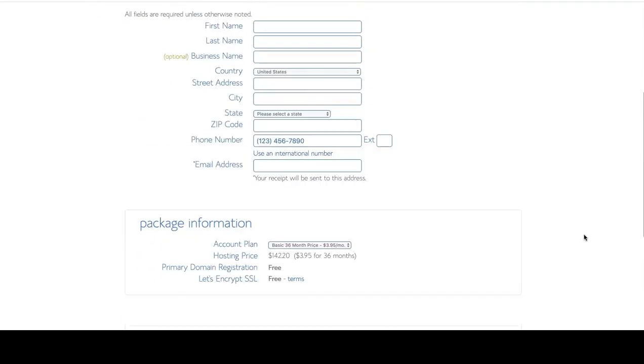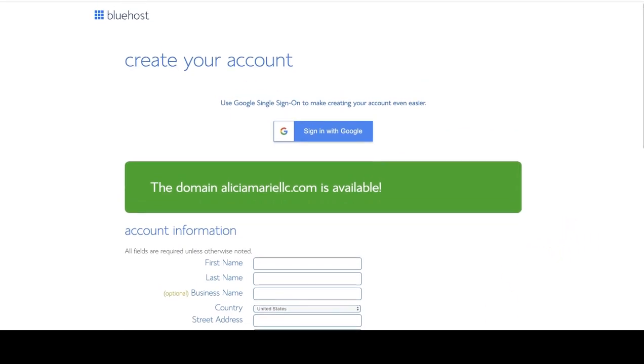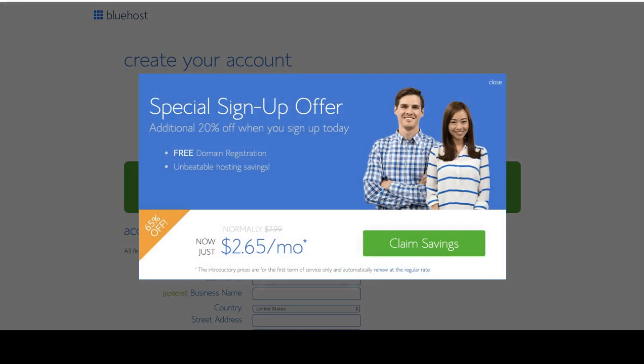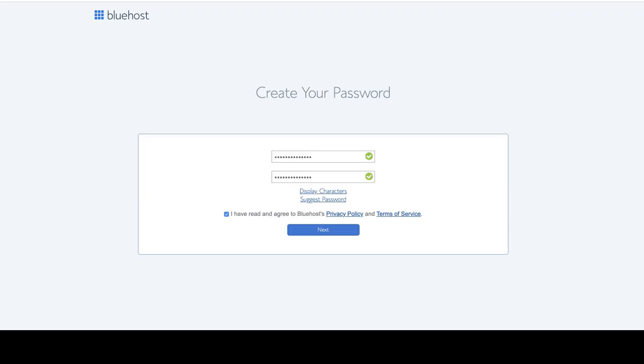So I'm going to fill this all out, and then we'll come back to this window and I'll show you the next window after you fill it out. Oh, we're taking too long. Entered in your payment information, it'll send you to this page. It just wants you to create a password. It's one of the ones you need a capital, lowercase, number, special digit. So just create the one that you feel safe with, and then make sure you read and agree to Bluehost's privacy policy and their terms of service, and then we move on.